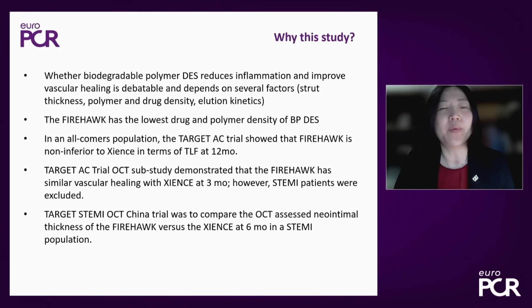We know that whether biodegradable polymer DES reduces inflammation or improves vascular healing is still debatable and depends on several factors. They include strut thickness, polymer and drug density, and elution kinetics. And the Firehawk has a unique design. It has a lower strut and polymer density for this biodegradable DES.